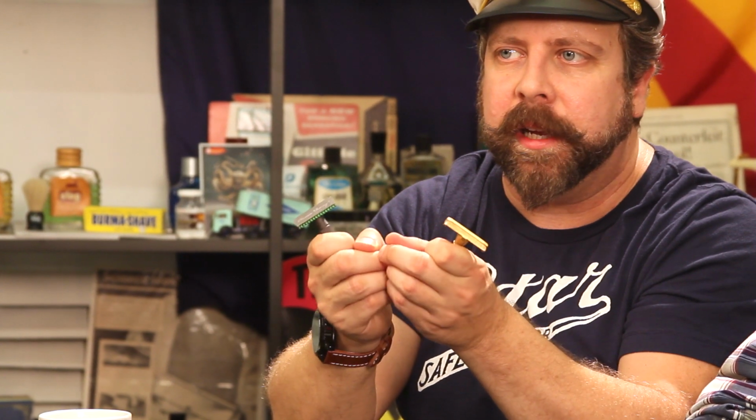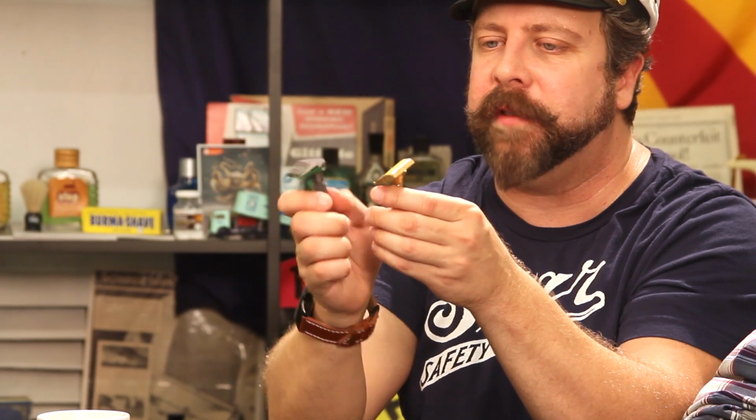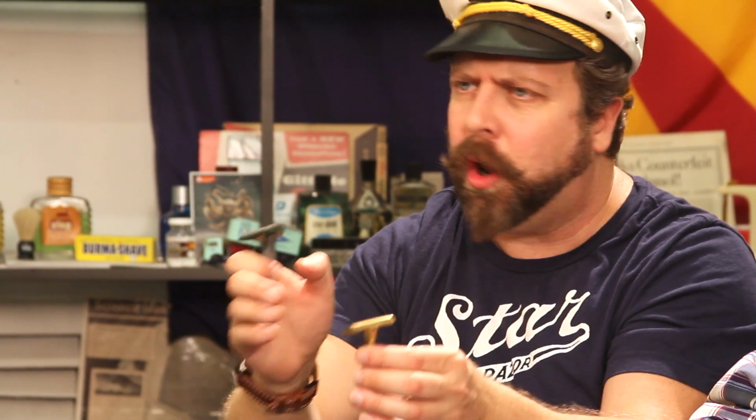You can't bend that blade. So now all you have to work with to make it different is the angle. Do you know what I'm saying? Mm-hmm. So it's a whole different feel. A lot of people, especially with stiffer whiskers or thicker beards, prefer these. They're closer to a straight razor too.